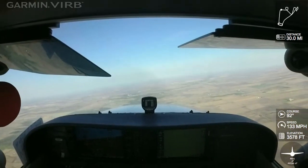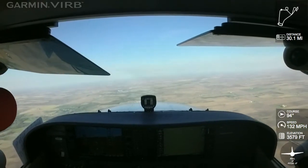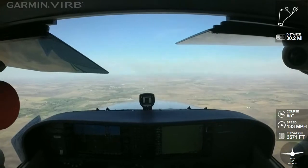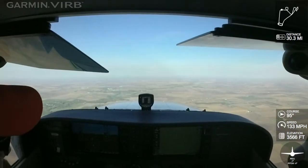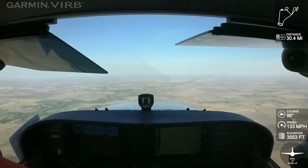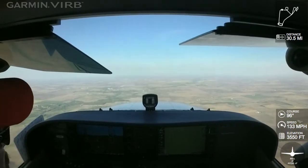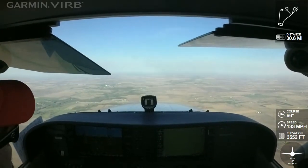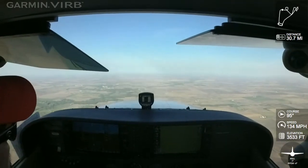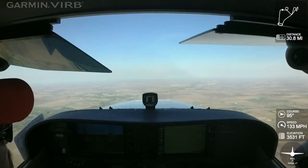Alright, so we'll hold the heading of east, and reduce the throttle to 1700. Take the controls for a second. Sure, no problem, I got the controls. You got the controls. Your controls, okay. Just reduce throttle to 1700. Maintain altitude, we'll let the speed start slowing down.